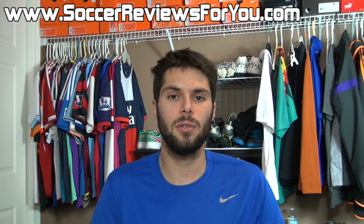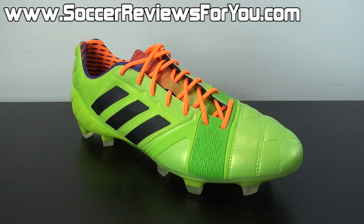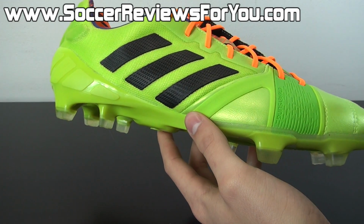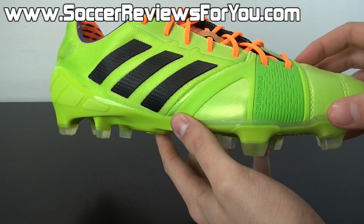But without further ado, let's get right into my top 5 picks. Starting off the list is the Adidas NitroCharge 1.0. Now the NitroCharge introduced a lot of new concepts and a lot of new features that make it a standout in today's market of soccer shoes.